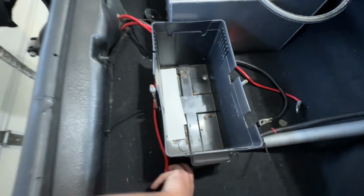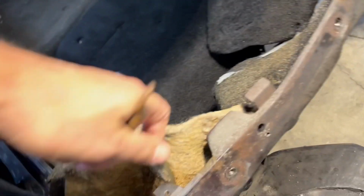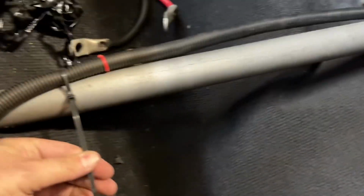Also, hold on, I gotta show you guys this. Okay, so this is the main battery cable. It came through the firewall right here, underneath the carpet that's glued down on top of it, and it runs all the way back through the panel there, and then down the roll cage in this really terrible corrugated wire, zip tied, couldn't cut the zip ties off, and it lands right here.